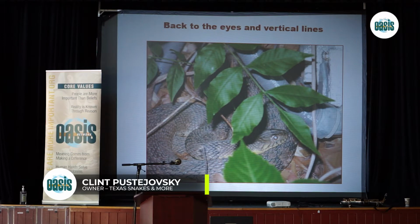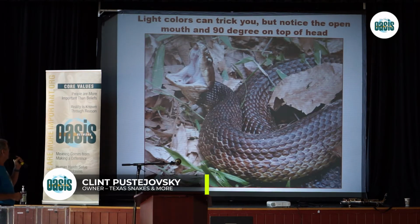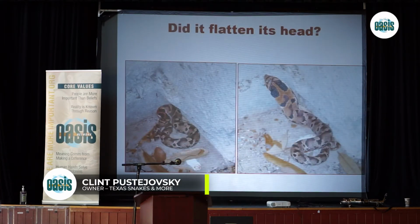This is an old snake in the wild, a water snake that has cataracts. Here's just a big old water snake. Here's the cottonmouth just sitting there. Notice those light colors on the face. Isn't that crazy? Variably marked snake.